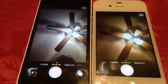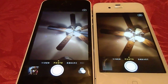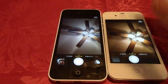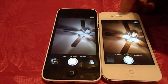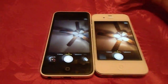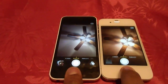Even from this angle, you can tell right off the bat that the quality between the 5C and the 4 has changed tremendously over time. This is an 8 megapixel camera versus this one being a 5. Of course, the front is different. The front has, if I'm not mistaken, 1.2 megapixels for the 5C as well as VGA for the 4. This makes a significant difference in the picture quality we get from both devices. That's one of the things I really liked about it, the camera is really well done. That's one thing I know Apple does really well. Their camera functions are usually some of the best I've seen.